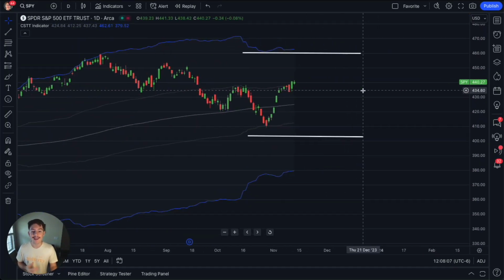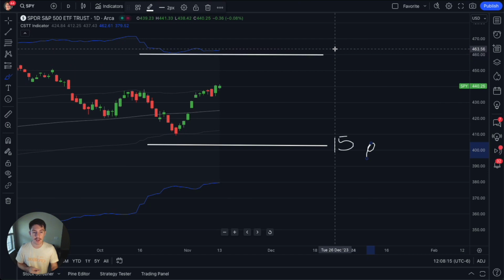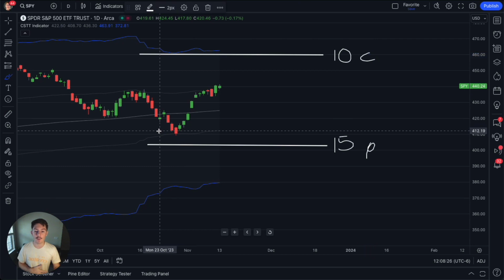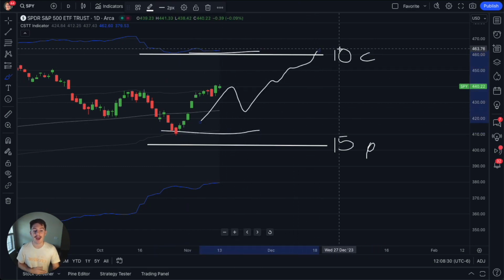Well, quite simply, this level right here is going to be a 15 delta put that we're going to sell, and this is going to be a 10 delta call. So what does this mean? It means that we're skewed to the upside. It means that we're thinking that because the market always trends up, we're going to make more money. We're going to have a higher level here, a further level here. We're going to allow the stock to move up more, and that's how we make money.